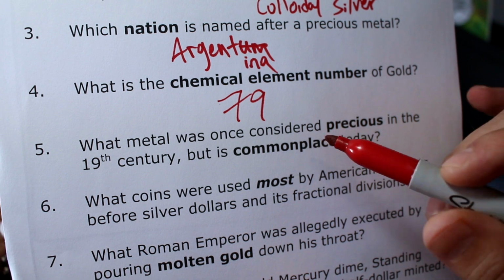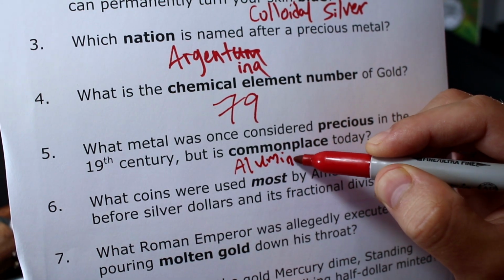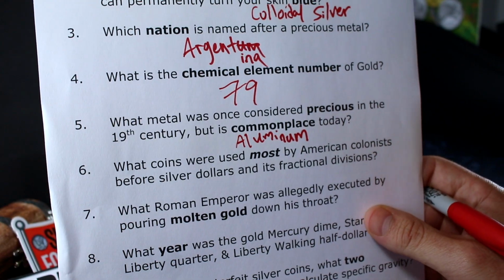So this metal is aluminum. Yeah, it might be hard to believe given how commonplace it is today. I mean, hell, the cans are made out of aluminum. It's considered disposable, you know, it might be recycled, but it's just a cheap metal. Now, there's a reason why it became cheaper, and it has to do with certain chemical processing procedures that were invented. But back in the 1800s, aluminum used to be worth a pretty penny, so good to know.